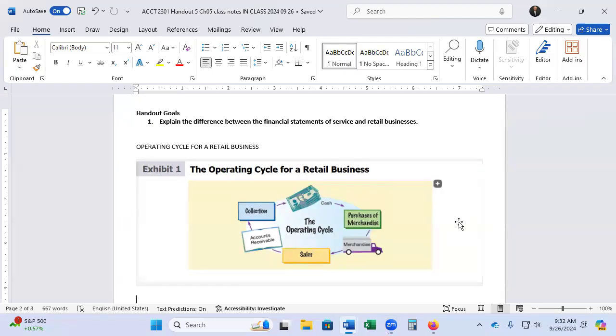But basically, we've been talking about manufacturing, and we've been talking about service companies, but this kind of introduces us into retail. With retail, you're buying inventory and then you're selling inventory. And so the cycle is, you're purchasing merchandise, you're selling it, you're collecting the cash from the customers, and then it goes around and around again. Now, sometimes you have accounts receivable, sometimes you don't. Businesses like Best Buy that use credit cards, for the majority of their purchases, debit cards, those aren't considered accounts receivable. Those are considered cash, and then they just withdraw or deduct the fee for the credit card, whatever they charge.